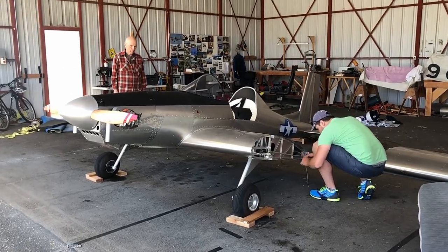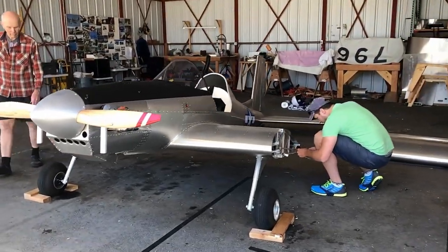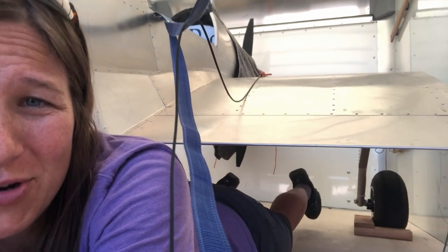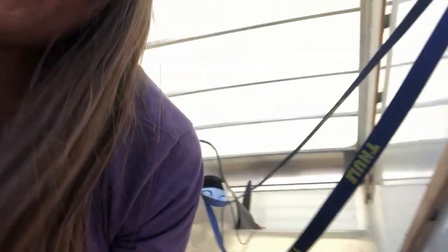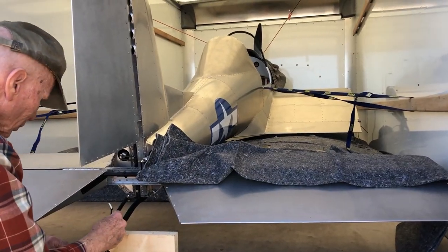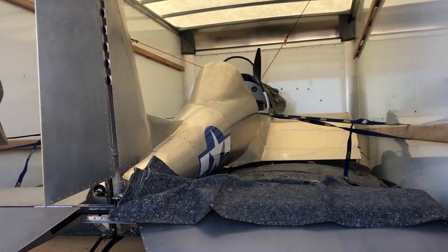Both wings officially off for transportation. The only thing bad about a small plane is that when you have to strap it in, this is what you're crawling through, army style, little by little. It looks a little bit like this, just to get out under it, so that you can strap it together. Almost ready. And that, folks, is how you put a plane in a box truck.